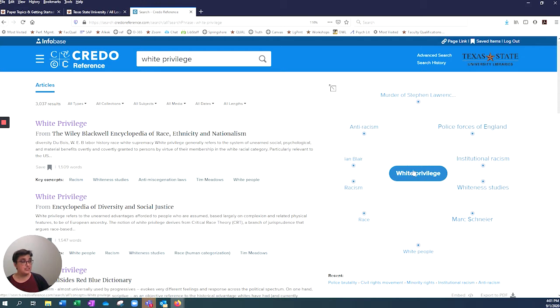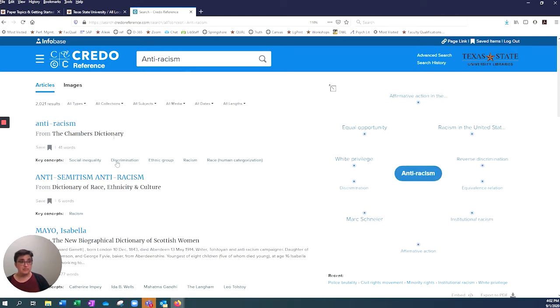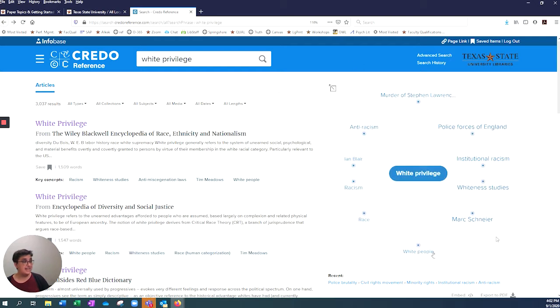And this mind map is going to show all sorts of related topics that I can click on, and come up with a results search for that topic. So if I click on anti-racism, I'll get a list of results about anti-racism. I'm going to click back. Now, if they don't have a mind map here, and it's just a list of related searches, those are also clickable links, and you can use those to get to another search. But this is a nice way to see those related terms that might help you in your research later.